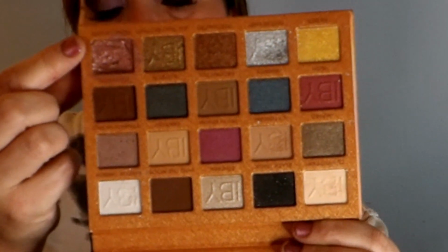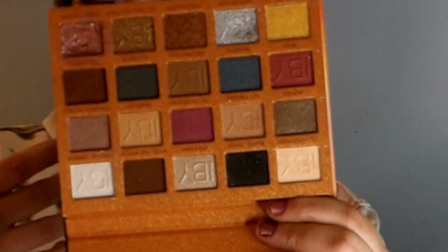Alright, then I have this Wonderland eyeshadow palette by IBY Beauty, and I won this in a giveaway, actually. I've only played with it once, I think. When I got it, I did a look, and then it came that a shadow broke in the delivery to my house. But I don't really think I like these. I don't know, I'm going to have to try it again. I know I've used it at least once. I think I may have even done a video with it. It's very beautiful, but I don't think that I liked it. I can't remember.